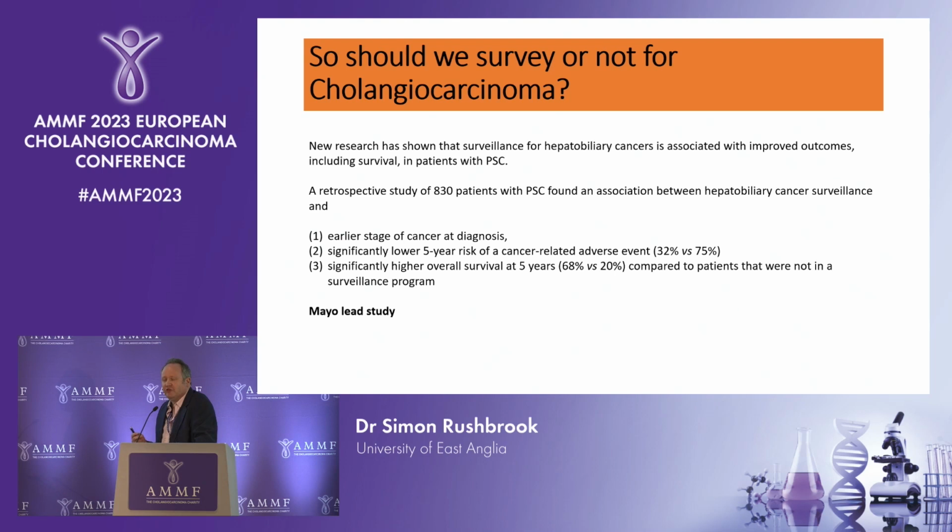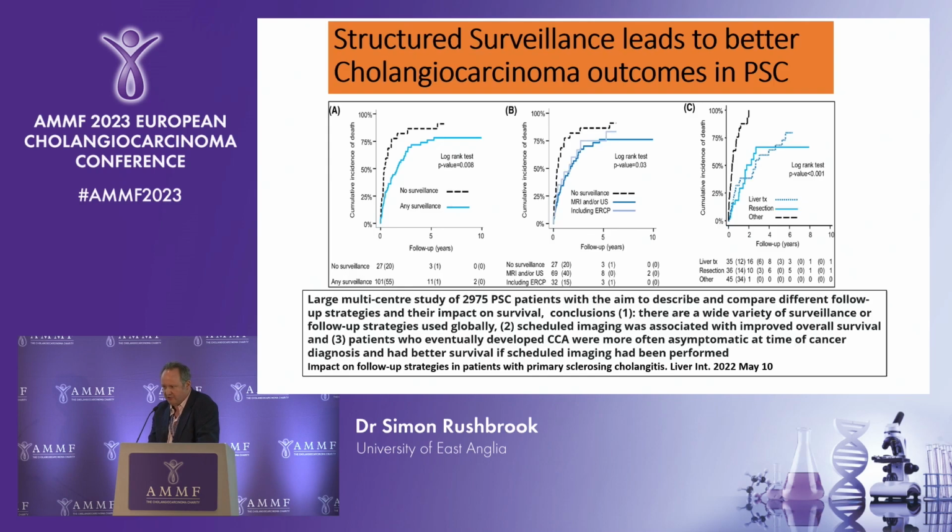And there has been a huge amount of debate. In fact, if you look at a lot of the guidelines, they are subtly different in what they say about looking for cholangiocarcinoma in PSC. But retrospective data from the Mayo, retrospective data from the International PSC Study Group suggested that if you were surveying your patients using some sort of surveillance, whether it be ultrasound or MRI, you had earlier detection of biliary tract cancer and better outcomes.